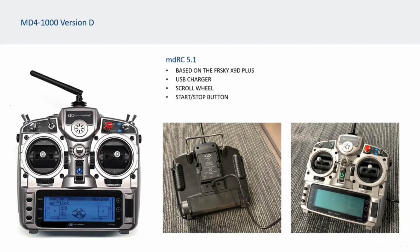Another update that we have to the version D drone is the RC. We're now up to the MDRC 5.1. This is based on the FreeSky X90 Plus. It has a USB charger. One change on the face of the controller. We used to have 3 buttons down on the right-hand lower corner. Now we have a scroll wheel just for ease of getting through the menus. And another new feature, which I personally like a lot, is the new start-stop button, the big red button that's up there that replaces the toggle switch that we used to use for turning the motors off and on.